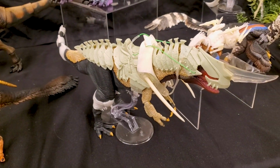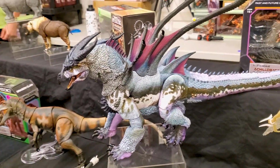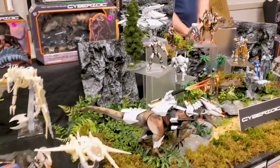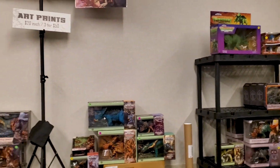This is their Cyberzoic line, some futuristic looking stuff. And they have this fantasy dragon. Not exactly my style, but it's impressive to see that in person. It's really cool. There's some of their Cyberzoic stuff. They had a lot of backstock, but this stuff was going quick.